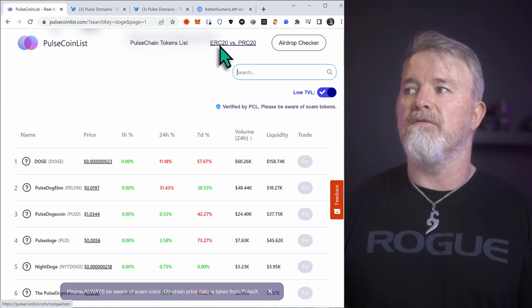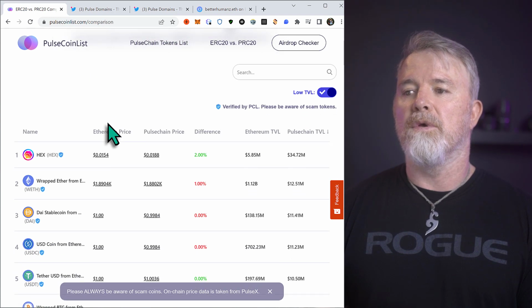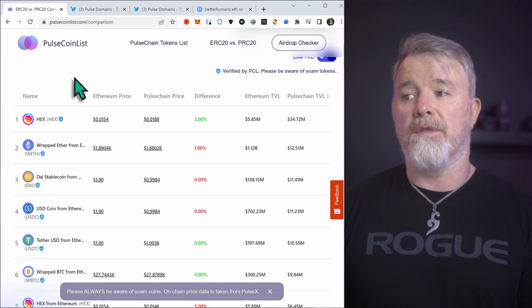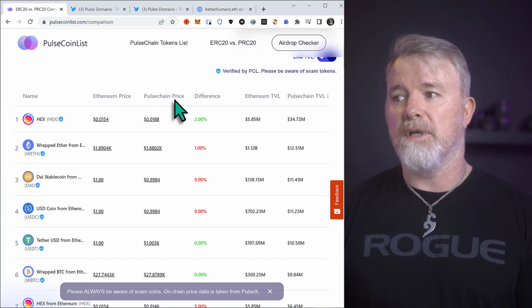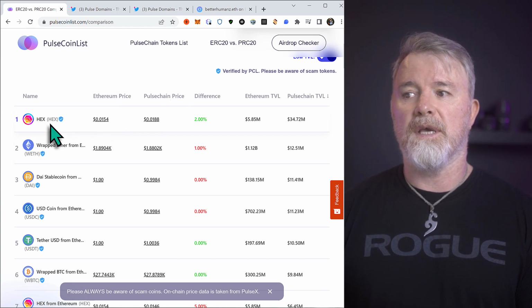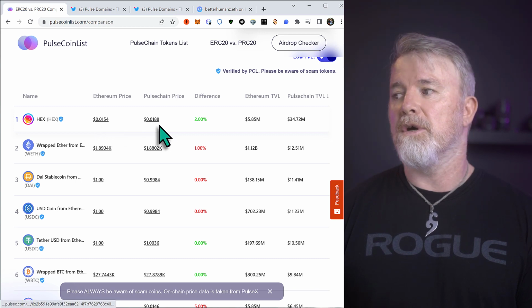It's got ERC versus PRC. So if you click on this, that will actually show you the difference in price on the Ethereum side, okay, and on the Pulsechain side, right? So you can see here, this is Hex. This is what it's worth on Ethereum. This is what it's worth on the Pulsechain side.